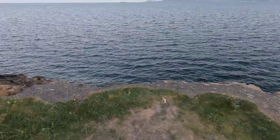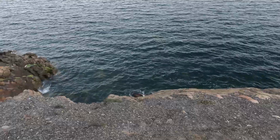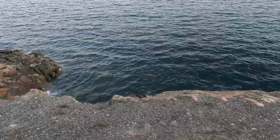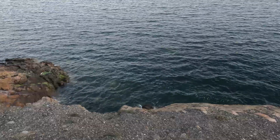Here's the seal again, look. Hope you can see that guy. Look at the size of his head. It's actually very windy at the moment. I'm glad I got the windshield. The wood will probably burn out quick enough.